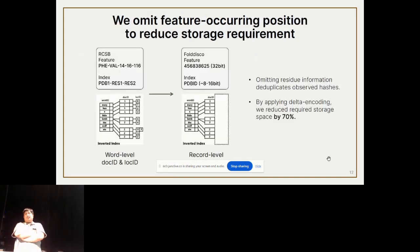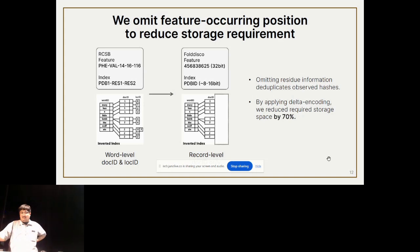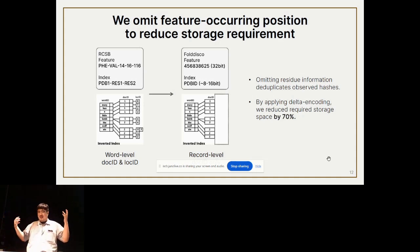Another strategy to reduce the storage size is omitting the feature occurring positions in our index format. RCSB's inverted index format is a word-level inverted index, which saves the structure and also the occurring positions. However, Folddisco omits the locations, so it is a record-level inverted index. In combination with data encoding and deduplication from the record-level index, we could reduce the required storage space for the index by 70%.